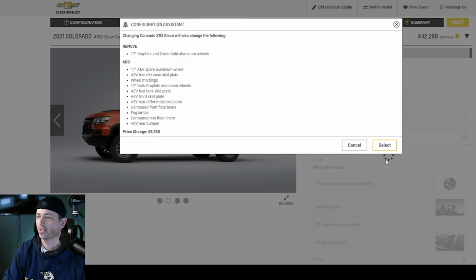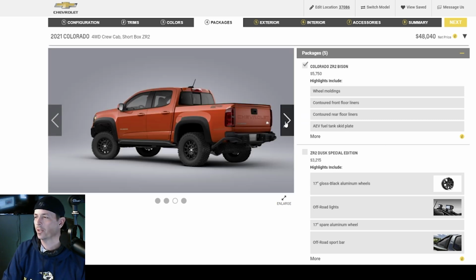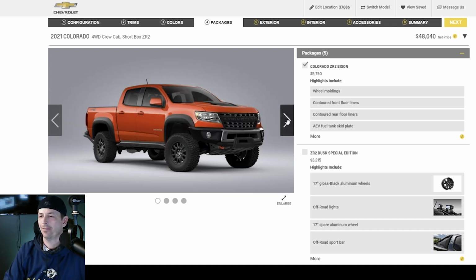Let's take a look at what it upgrades. Yes, so we're going to say yes. So already you can see quite a bit of difference in what you're getting for $5,750. I will say this though, I'm not a fan of these. I know what they're for, to protect, because I've caved in some rear quarters there. I get it. I'm not a fan of that. I think for the money, I would rather go aftermarket. But that front bumper looks great.